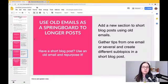Now, they don't have to be those exclusive tips, but they could be little snippets of things that you mentioned in your email. All right. So I personally haven't done this. I've done it the other way, where I've used snippets of blog posts to make a new email out of. I've done that, but I haven't done it the other way. But I think that would be an easy way to go back and forth if you wanted to.